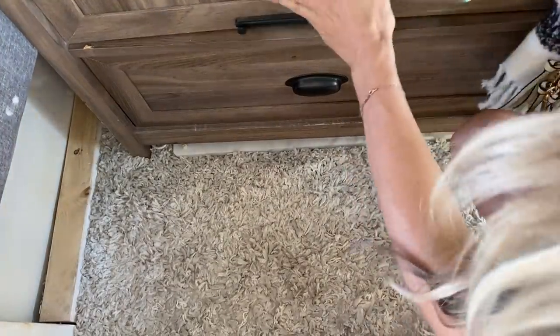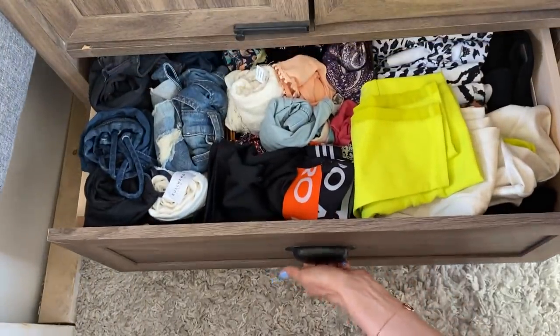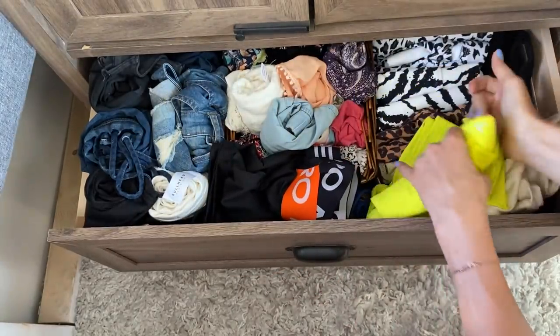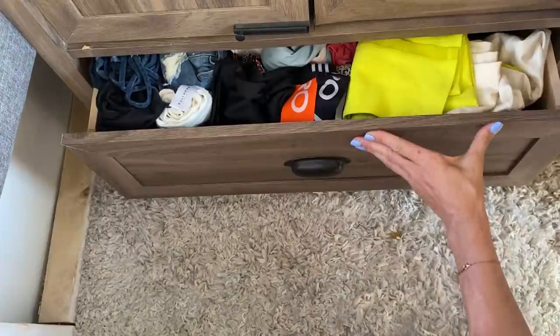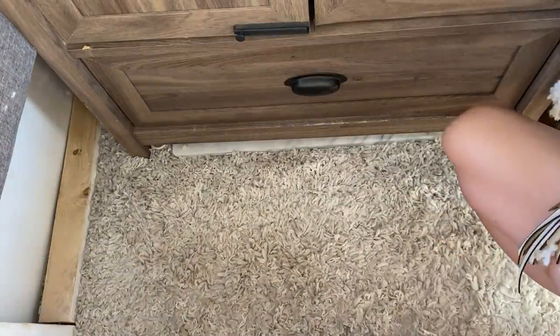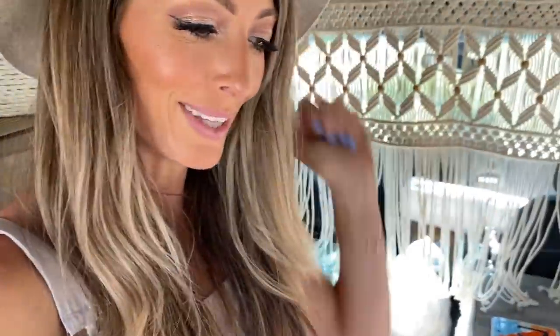And then finally, in the bottom of my dresser, I have my daily jeans, shorts, and then some fun animal print yoga leggings. I mean, you get it. I have a lot of clothes. Under here, I have a marble chopping block that I was planning on using a lot for cooking, but I'm doing that no cook meal life right now.